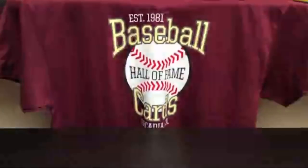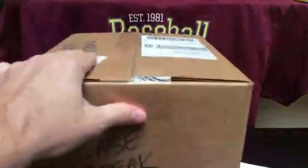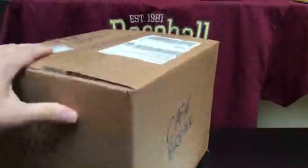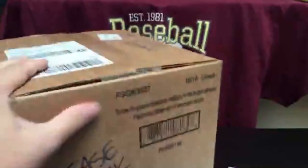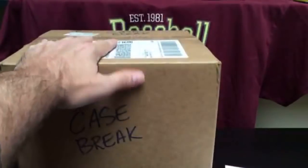And we are getting ready to do our 2018 Topps Stadium Club full case break. Look at this huge box. This is going to be a doozy. Thanks to everyone who jumped into this break and helping us fill it. We really appreciate your support and your participation.